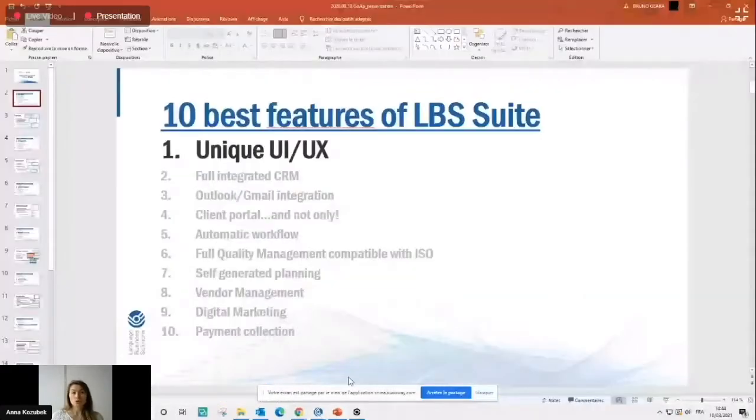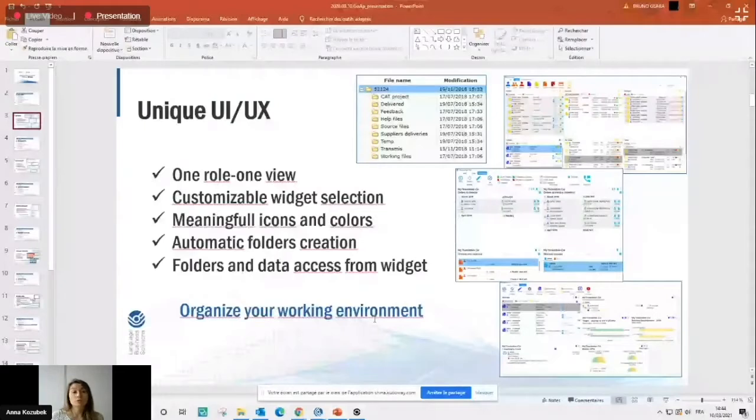Okay, so just to summarize, with our unique UI UX, you have one role, one view. You have customizable widget selection, meaningful icons and colors, automatic folders creation, and you always have access directly from the widget to all your data concerning the project and to the folders.